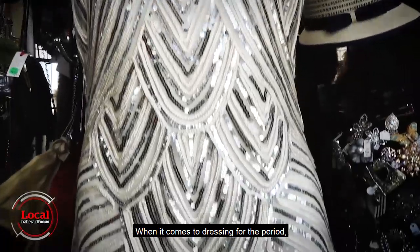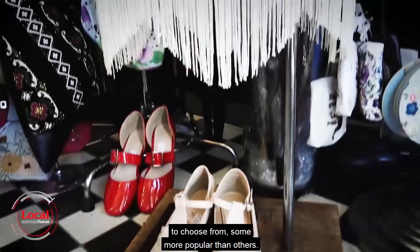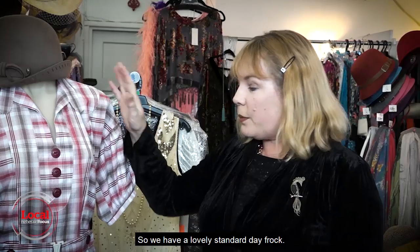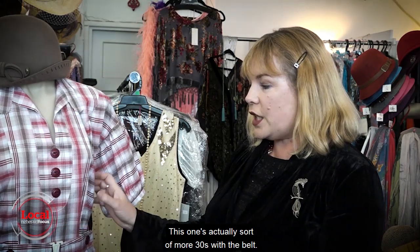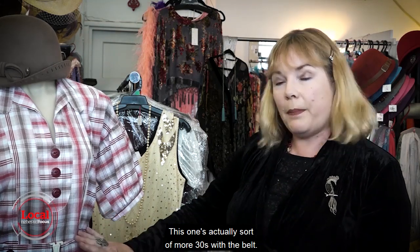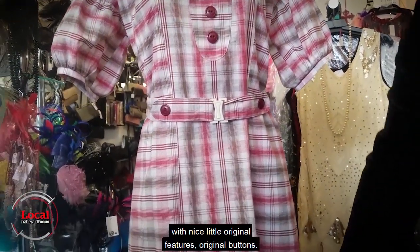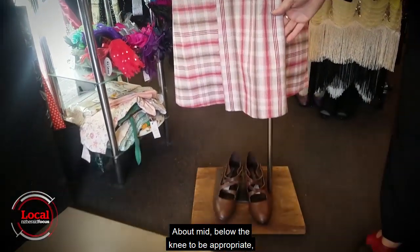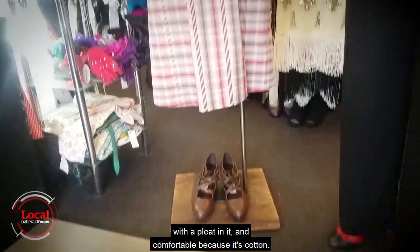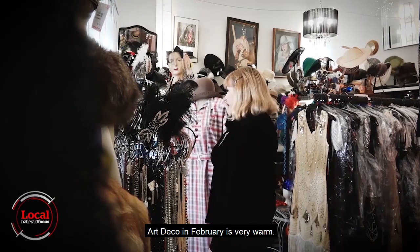When it comes to dressing for the period, women have the advantage with many more styles to choose from, some more popular than others. So we have a lovely standard day frock. It usually has a little sleeve. This one's actually sort of more 30s with the belt. It has the lovely little original buckle. It's a nice little original features, original buttons, about mid, below the knee. It's very appropriate with a pleat in it. So, and comfortable because it's cotton. Art Deco in February is very warm.